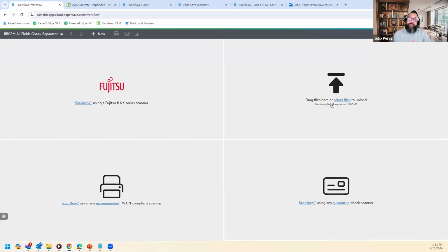So with PaperSave, if you have a stack or a PDF that has multiple checks in them, you can actually grab that PDF and drag that whole PDF into PaperSave. The only requirement is that it is one check per page, but if it is one check per page, PaperSave will be able to separate that for you, regardless if it's one large PDF with 100 checks and supporting documents. Just make sure that it is a check, your supporting documents, and then the next check as one whole PDF, bring that into the system and PaperSave will be able to separate that for you, right?